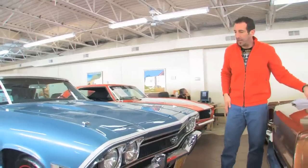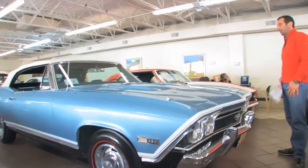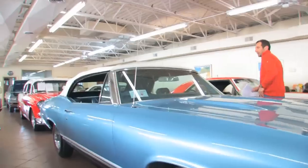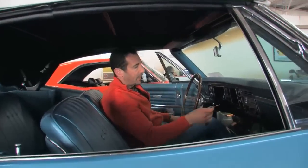I'm going to show you inside the car for a minute. So I wanted to put the top up so you can see it with the white top, and now I'm going to put the top down and you can kind of get a peek at the rest of the car. One of the things too is this sound.